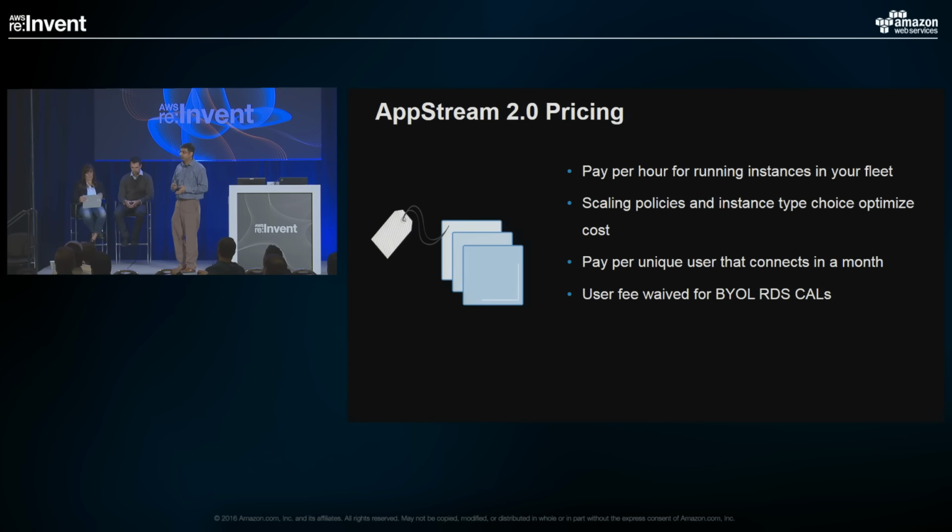And then the other thing we wanted to make sure is we did not want our customers to have any hidden costs. When we say here is the streaming price, we wanted to make sure it's all inclusive, so that when you model your cost, when you say I want to have X number of users using it for Y hours, it's a very clean way for you to do the math and figure out how much it costs. So all the prices that we have listed are inclusive prices for streaming by the hour. If you bring your RDS CAL, there is no user fee. Otherwise, there will be a user fee associated with the RDS CAL to access it.